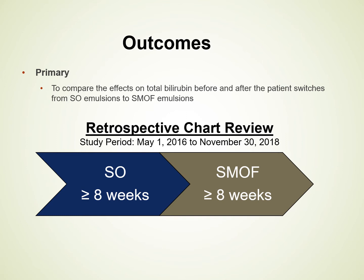All patients served as their own control. The study was separated into two phases based on the lipid emulsion being administered. The patients were on soybean oil emulsion first for at least 8 weeks before transitioning to SMOF. We included all home patients regardless of diagnosis or route of administration. Patients were included if they were greater than 18 years of age, met the lab requirements for each phase, and were at home for at least 2 months post-initial discharge.